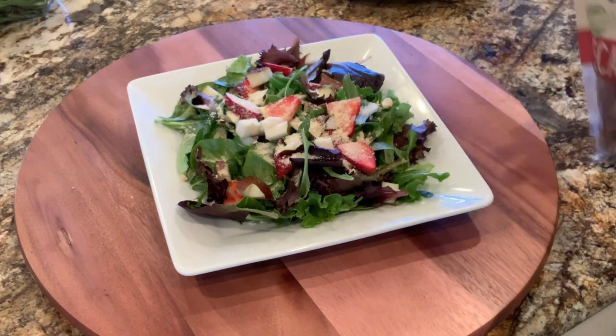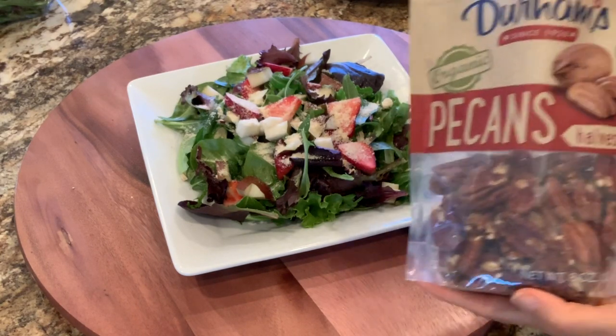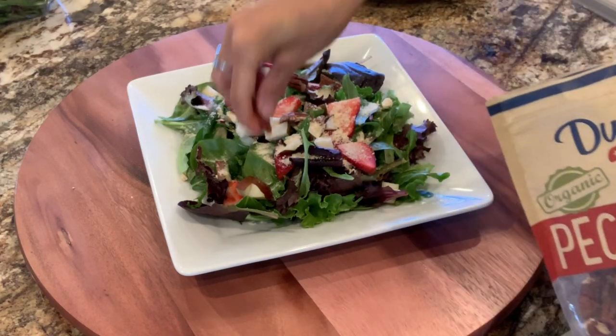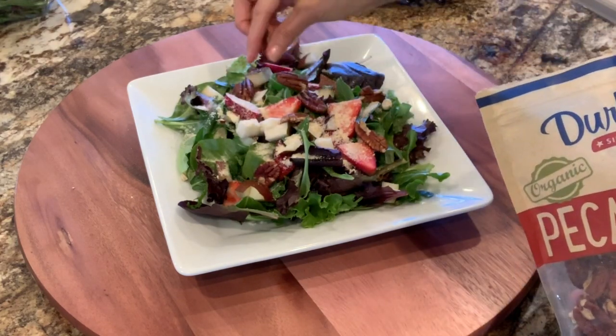Another thing I like to add is some walnuts or pecans. And I found these. These are organic, of course. And I'm just gonna add a couple of pecans on there. But look how beautiful that looks. It looks like something you'd get in a restaurant, right?